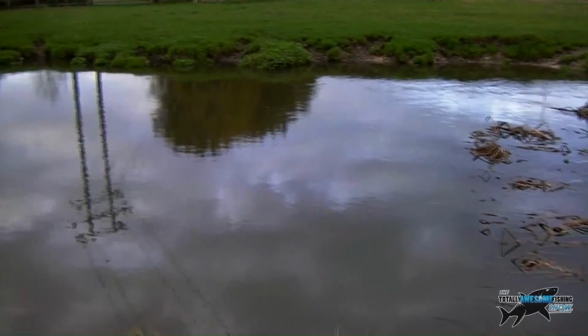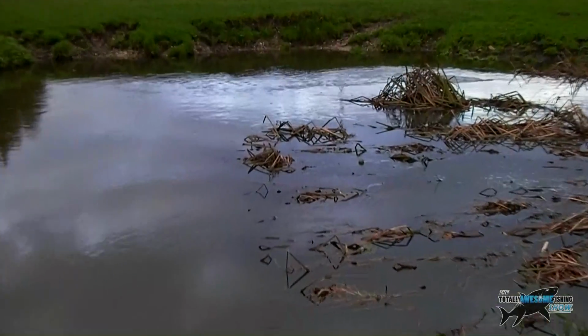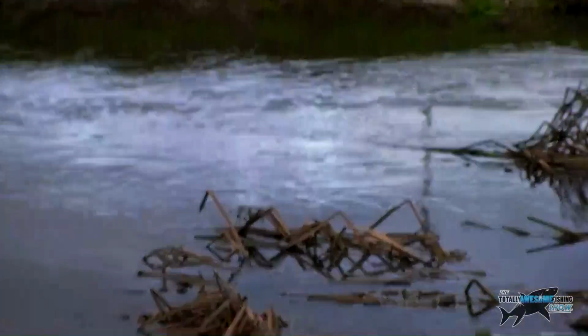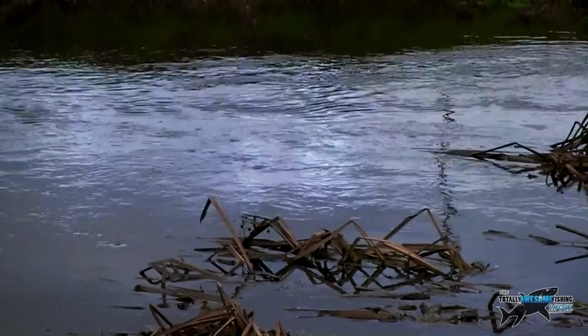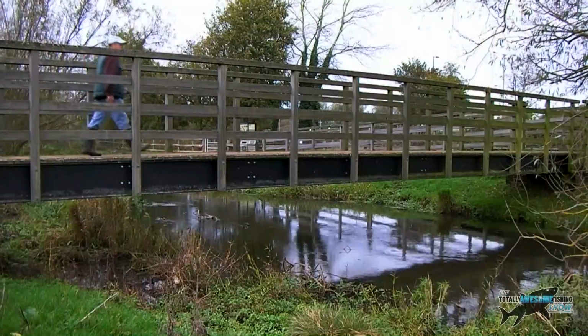And that slack creates these rushes here. So you can see the rushes. Now the main current goes across fast on the back of the stream, but from two thirds all the way to say where I'm standing, that's slack, that's pike.